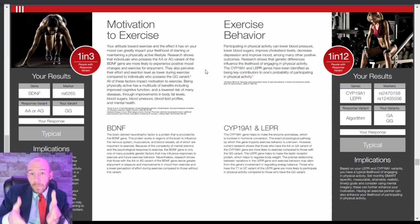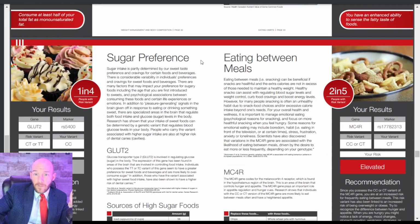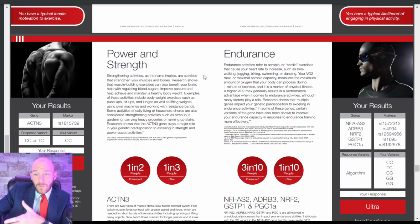Like some people are really truly motivated to exercise and some people are not motivated to exercise. It's like the same thing with genetics. Like you might have sugar taste preferences. You might need to eat more in between meals than other people. So fasting might work for one person. Fasting might not work for another person. Same thing with exercising, it might be easy for somebody. Exercising might not be easy for somebody else.